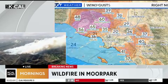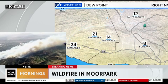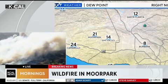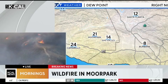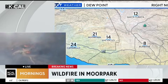But I also want to show you what the winds are doing. The winds are drying out our atmosphere. The dew point, another good form of moisture measurement in our atmosphere, should be in the mid-50s here in Southern California. Look how dry it is. We're talking teens for Simi Valley, 20s in Moore Park, and then even a little bit more east toward Burbank, we're down into the single digits. So this is why we have that red flag warning, extreme fire danger issued through tomorrow, as these winds continue to stick around until then.